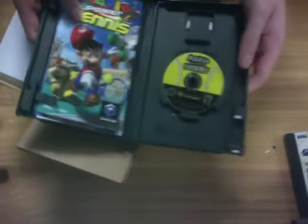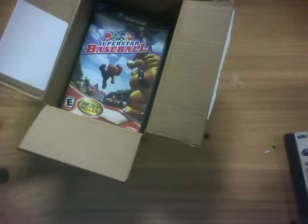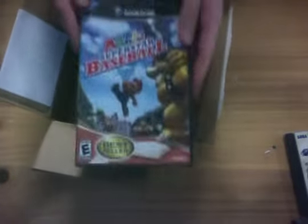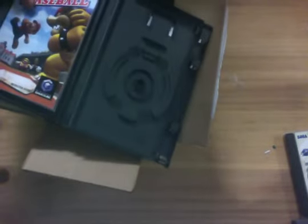Mario Power Tennis, pretty cool. This was, I think, $11. So, I think I paid around $40 for all these games. Complete with the inserts as well. And then this was, I think, $12. Complete, no inserts, that's alright. Disc is in flawless condition. You just look at the disc and you're just like, wow, that's stunning.